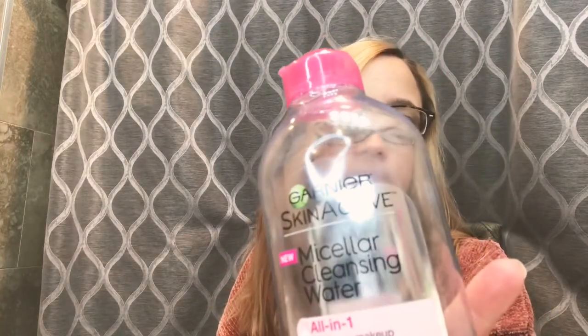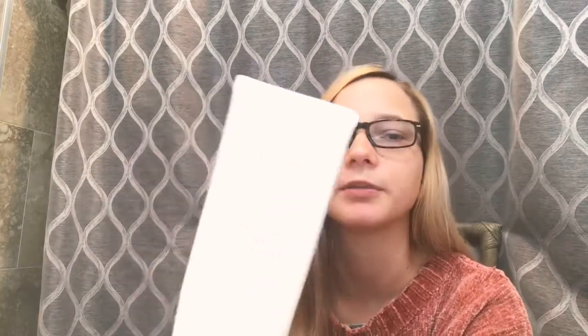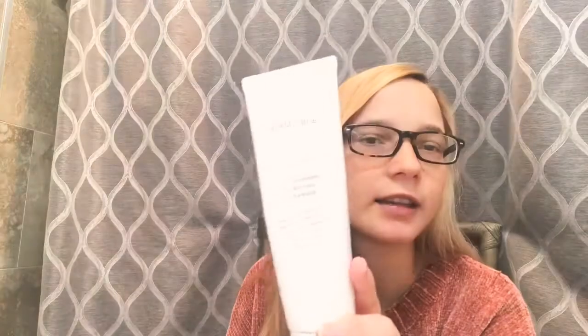Oh, before I do all that, I use this for toner. Then I'll use the eye cream, then the serum. And then this is the Clay Chameleon Cleanser that I got. I like this because after I remove all the makeup with my toner, I'll just put this on my face. It goes on like a clay. I think this is probably the thing that I like the best that I got from them.